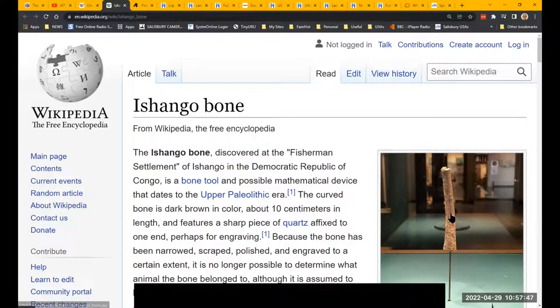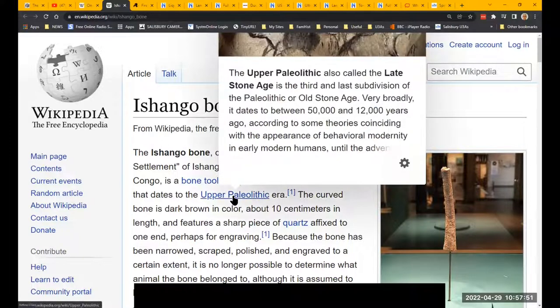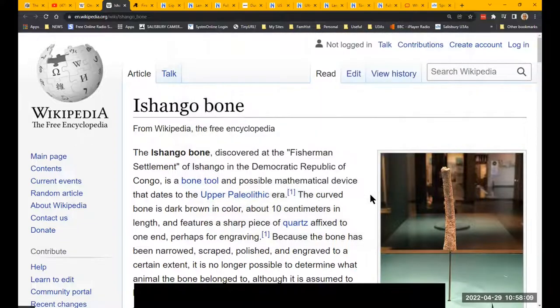There's a picture. Can you remind me, Peter, what the Upper Paleolithic era was? When? Of course I can. There you are. Late Stone Age, the third and last subdivision of the Old Stone Age, or Paleolithic. Very broadly, it dates from 50,000 to 12,000 years ago. So it's quite recent, you see, he said. Yeah. Okay. Wikipedia is very good at that, isn't it?